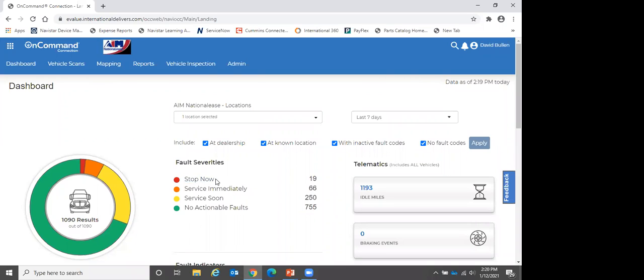And then it takes me to my highest severity, stop now, which again, a fault isn't the same as the problem. We're going to show you how in our fault code action plans, we give you the questions to ask the driver to sort out, do you have a problem? These are the trucks that, if the driver says something that sounds like, now that you mention it, well, that's the truck we want to recover now. We don't want to use that one anymore if we can avoid it.